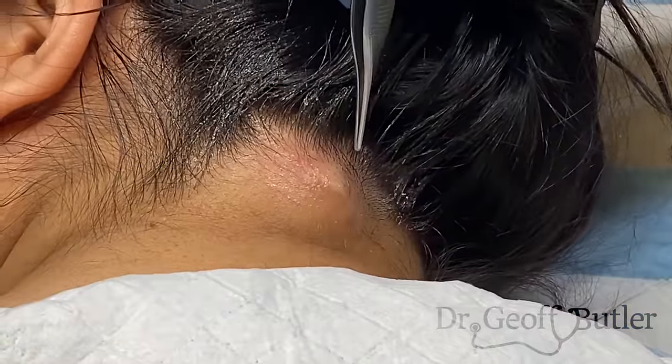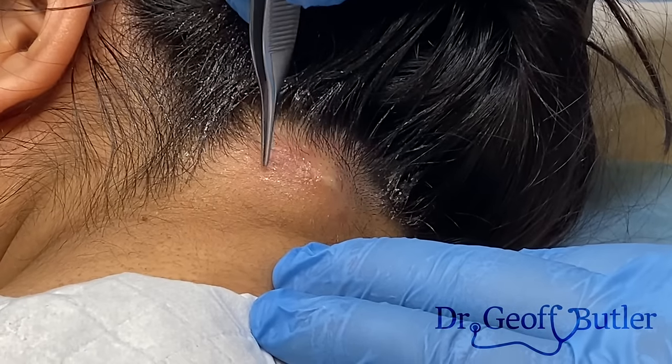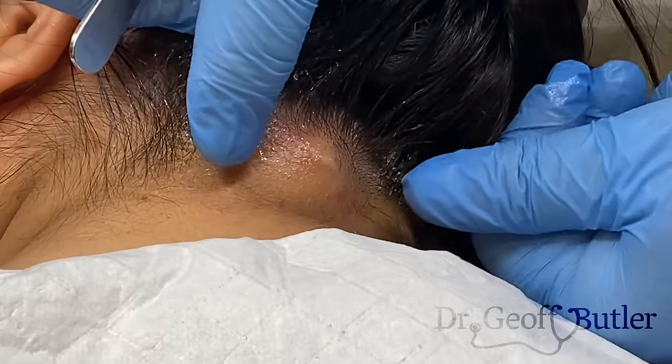So again, this is going to be an infected lesion. So we're going to make an effort to freeze this. We're going to put anesthetic in along the actual line here. I'm working with another doctor, Dr. Jane, today. And will the anesthetic work really well here?